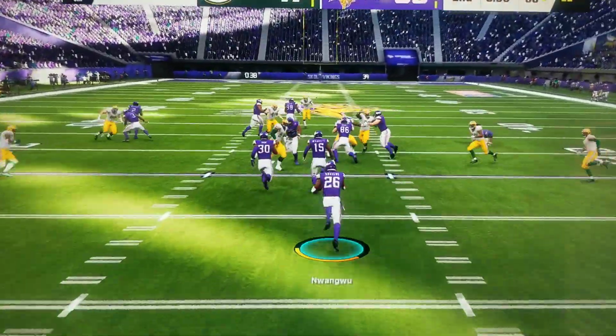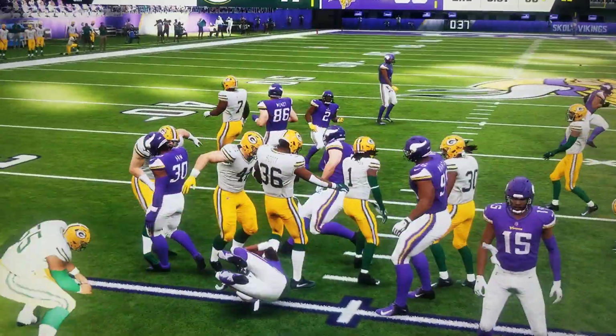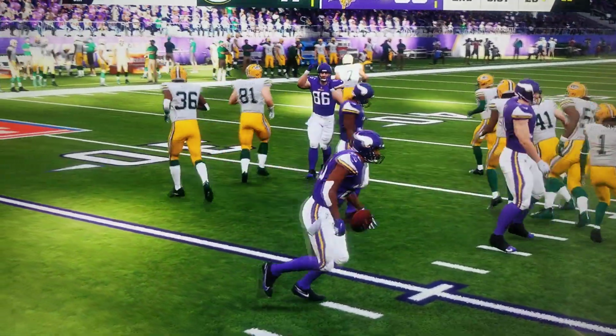Taking it about the 1. And the tackle going to be made right there at the 25-yard line.